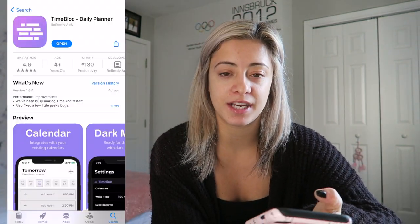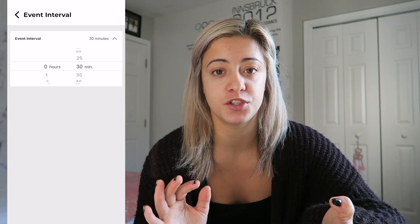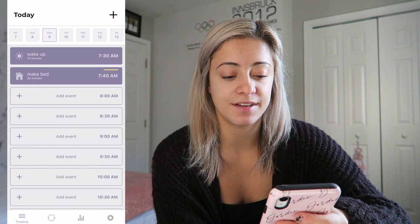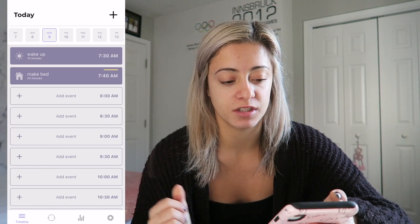And basically what TimeBloc is, it's a digital planner, so you can map out your entire day and you can actually choose the increments that you want to plan in. So for today, Monday, as you can see here, I have wake up at 7:30, which I did, and I only set it for 10 minutes. So even though the increments are 30 minutes, you can adjust accordingly.